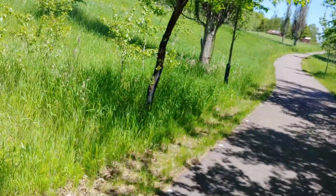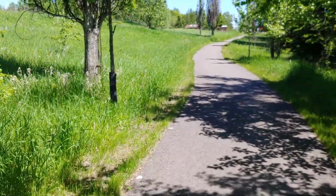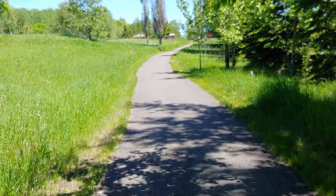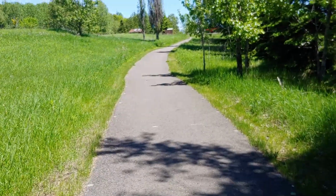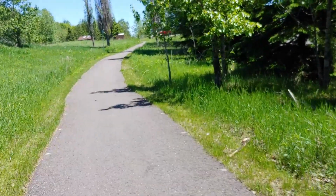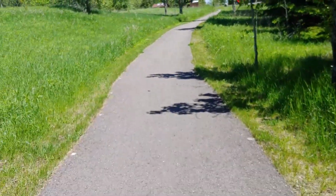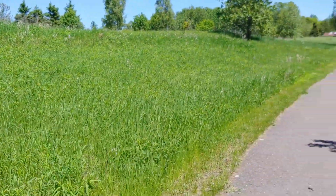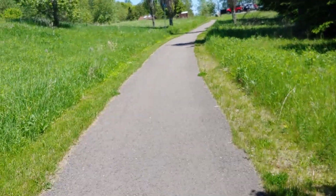That's a pretty nice place anyway. They got all kinds of these little bird houses and different birds. Good little walk. Definitely worth visiting. It's rather nice.